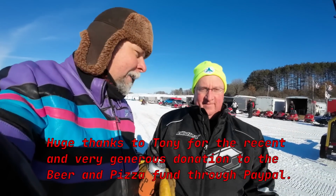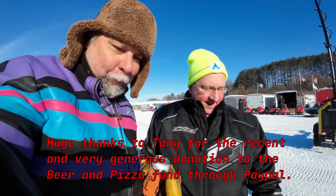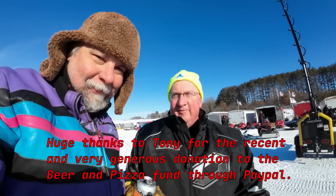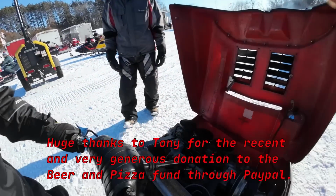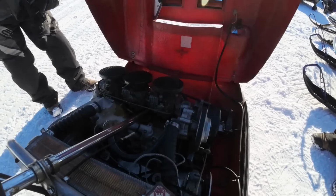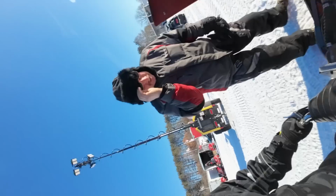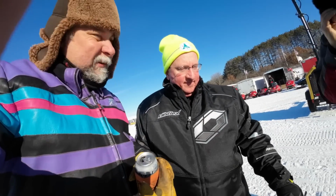I'm here with Tony Hopper. Hey, how's it going? We're looking at his Brute. How big is this Brute? 440 triple. 440 triple. Look at this motor. The bottom end is Fuji based, and the top end was made by Brutanza Engineering. So these were among the first, if not the first, liquid-cooled snowmobiles, were they not? Yeah, the production ones at least. I think they made between 500 and 600.